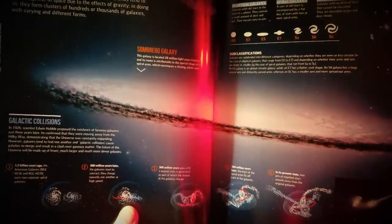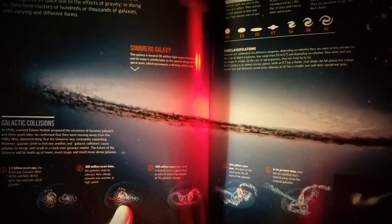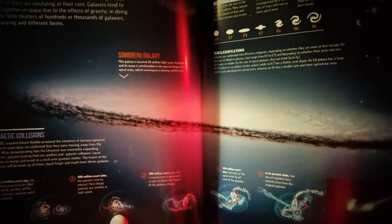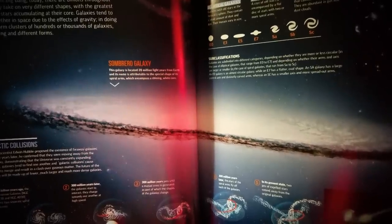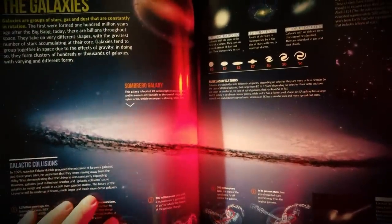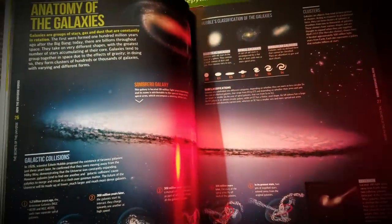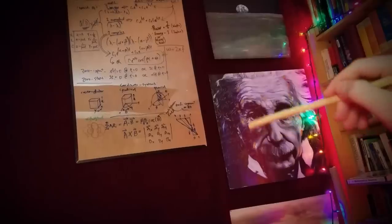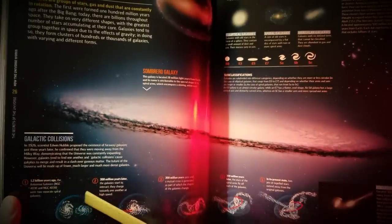In 1926, Edwin Hubble proposed the existence of far away galaxies. And just 3 years later, he confirmed that they were moving away from the Milky Way galaxy. And he did that by demonstrating the reality of Einstein's constant. So 1.2 billion years ago.